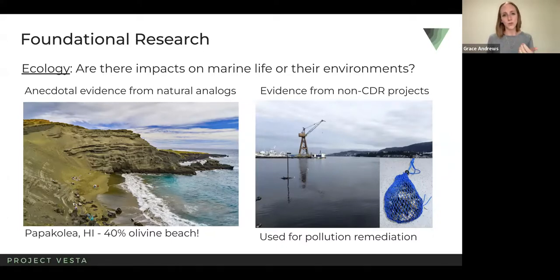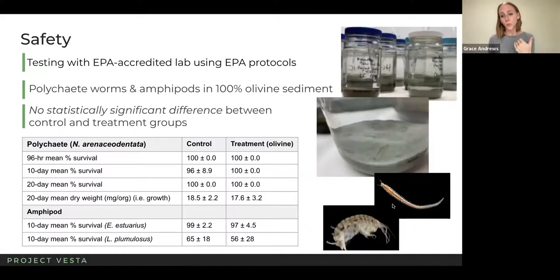But obviously, this is of utmost importance in terms of making this a meaningful technology. So something that at Vesta we've focused on is trying to fill in some of the knowledge gaps around the safety of olivine sand in marine environments. We've been working with an EPA accredited lab, using EPA protocols to test different marine organisms that live in sand. These are called benthic organisms, and they live in 100% olivine sediment. Again, not that we're proposing to build 100% olivine beaches, but the idea here is this is an end member. This is a worst case scenario. What does living in this worst case scenario look like for marine organisms? So we've done these EPA standard experiments on polychaete worms, these little guys that live in there, and amphipods also living in the sediment, with a variety of different endpoints.